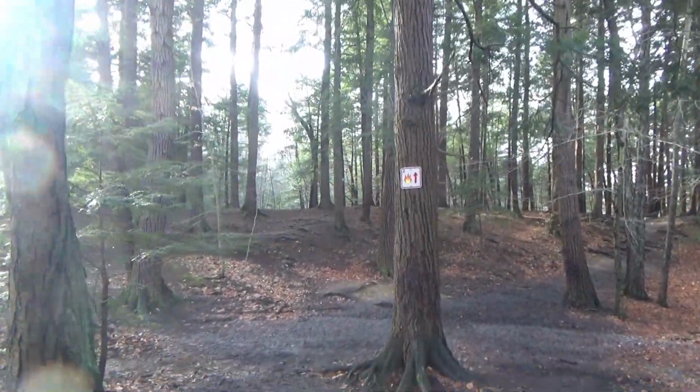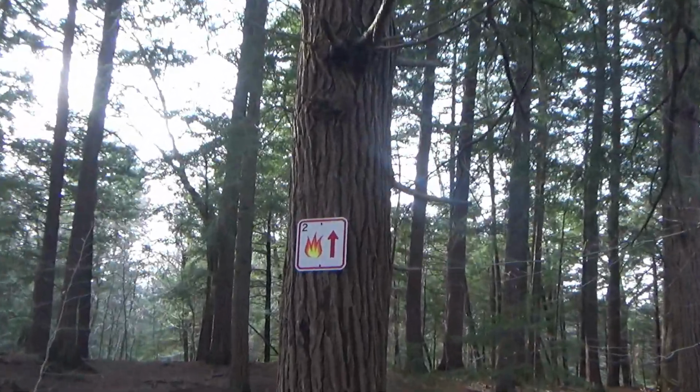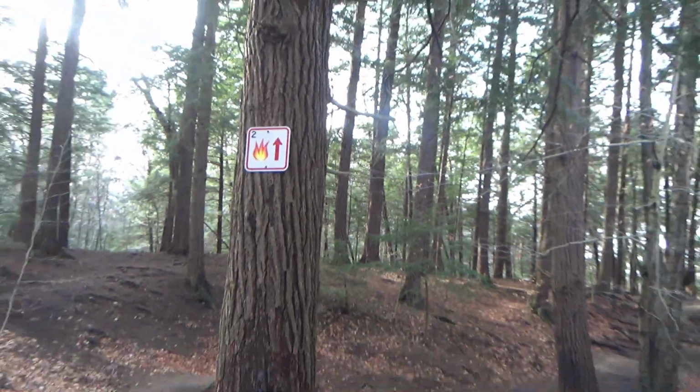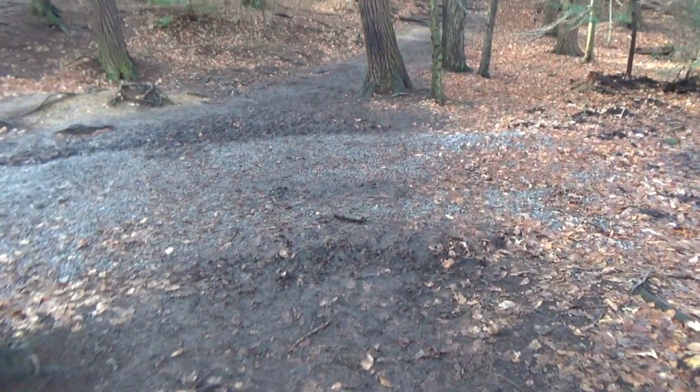Flame trail. Get a close up of that. That's the flame trail sign. That lets you know you're on the trail. It doesn't mean you can light fires in here. It looks like they laid down a bunch of stone here too.